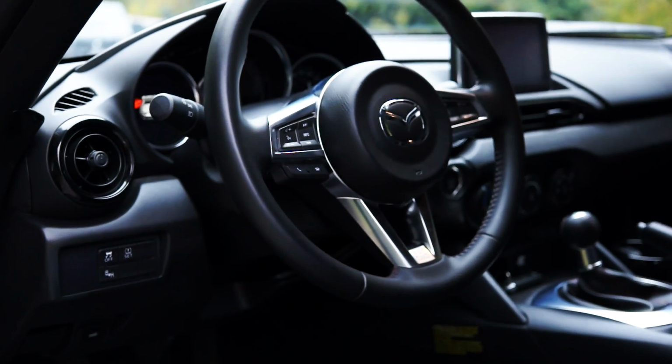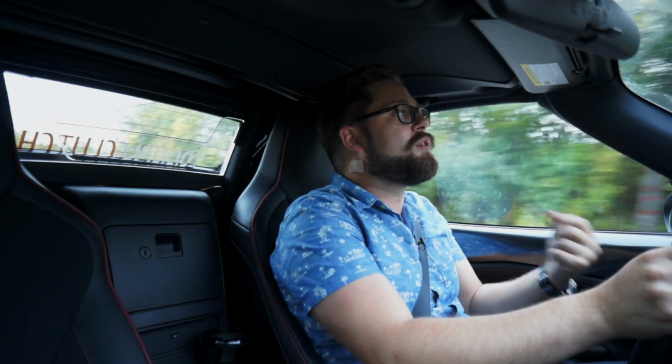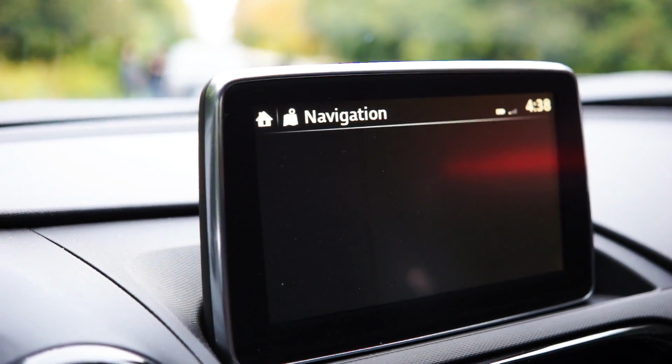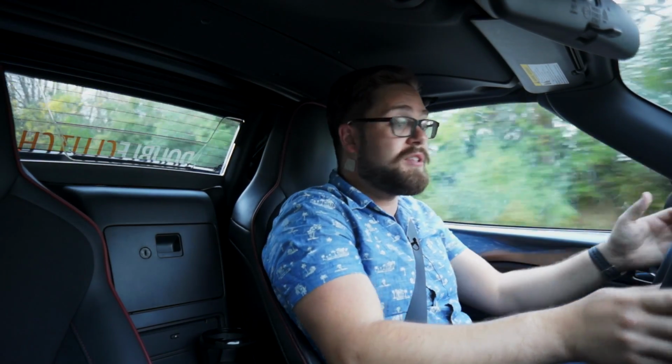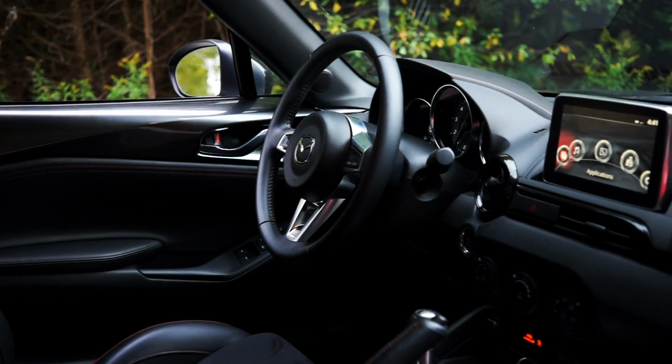Yes, I know that the NA and the NB generation is much more classic, and I will agree with you. Yeah, I like the look of it. It reminds you of a vintage Roadster. However, the RF has a very modern interior, and it's very usable, and it's very comfortable, actually. Everything in here is just what you need to drive a car every single day. I've got heated seats, got air conditioning, obviously. I've got a really nice steering wheel.